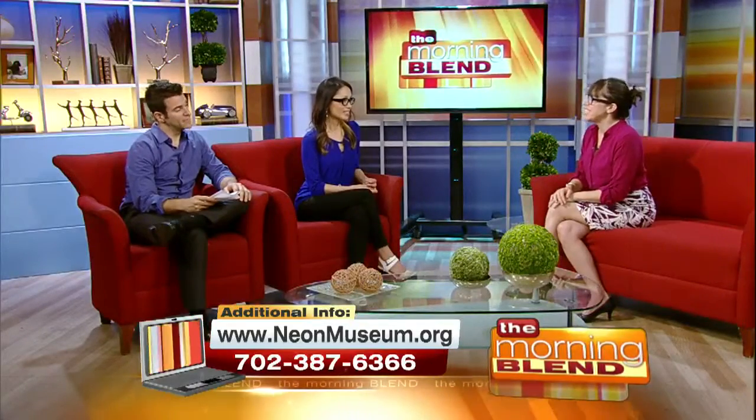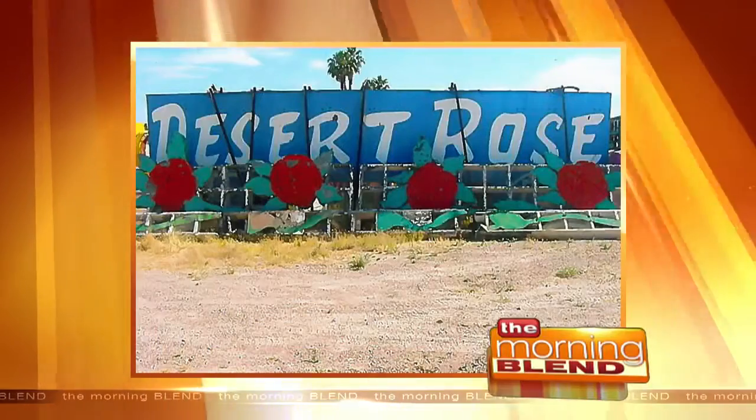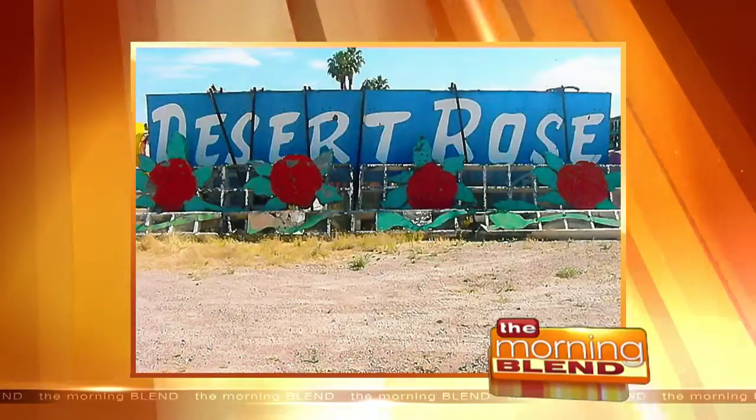The sign in our collection was built in 1960. And so if you imagine the Strip in the 60s, that's when signs really started getting huge. And the Desert Rose had to keep up. It's all about competition. And the sign got very, very big. It's 24 feet long. It's one of the biggest motel signs in our collection, if not the biggest. Wow. So tell us about the fundraiser.